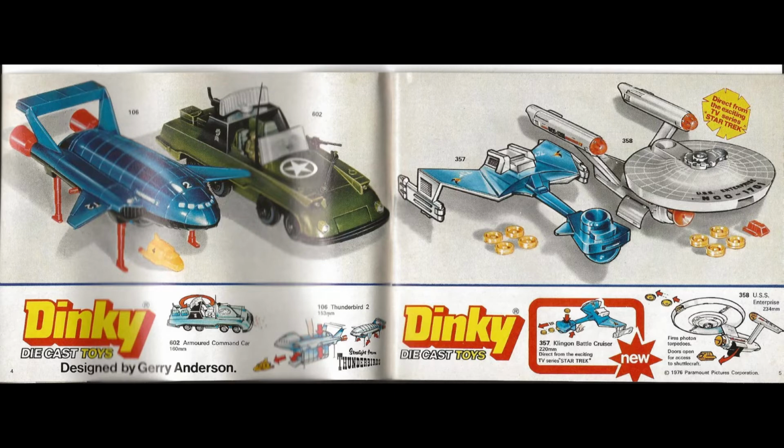I can't even remember seeing it in shops particularly, and to be honest, I don't even know how old I was when I picked up the Eagle Freighter, the Eagle Transporter rather, and the Eagle Freighter actually, but they were the previous versions, so I must have got quite old stock, either that or they released them again.